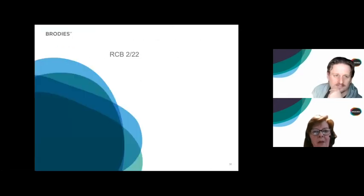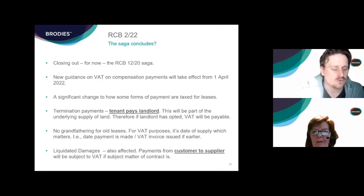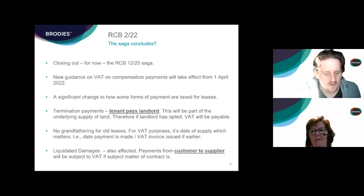Moving on to Bob now to make some comments on the VAT change that we mentioned. Yep, this is RCB 222, which is the follow-up to RCB 1220, which was released in September 2020, and about which tax people have been talking non-stop. The basic idea behind RCB 222 and 1220 before it was that the long-standing assumption that things that are contractually defined as compensation payments are outside the scope of VAT, that assumption is wrong. And in fact, what you have to do is consider whether those payments form part and parcel of the payments for supplies that you're getting under a contract.